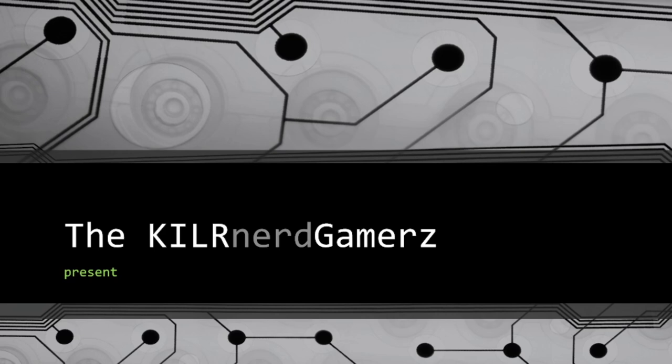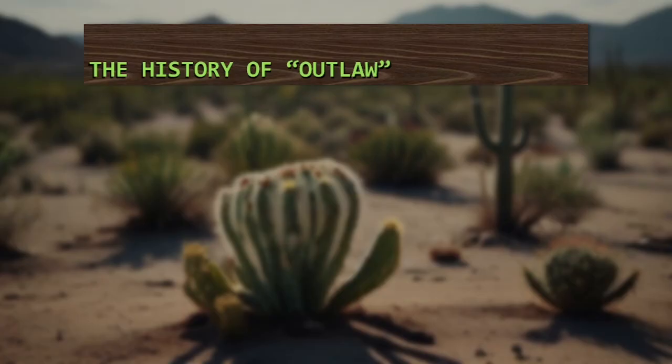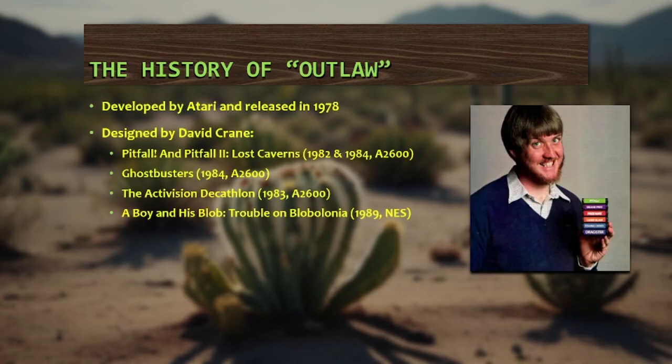And we present to you Outlaw for the video computer system VCS, also known as the Atari 2600. All right, the history of Outlaw. It's developed by Atari and released in 1978. It was designed by David Crane. He is most known for Pitfall and Pitfall 2, The Lost Caverns.